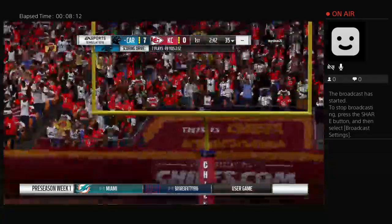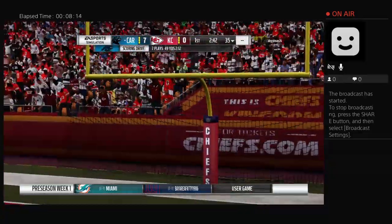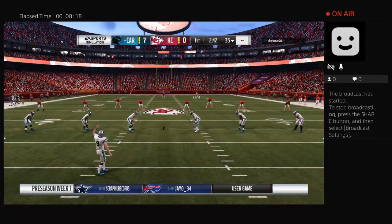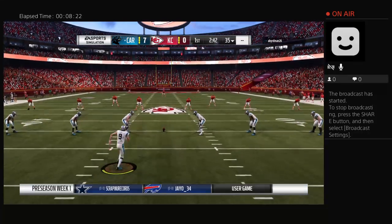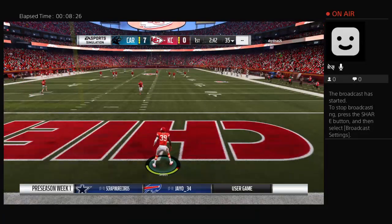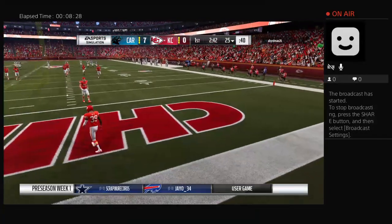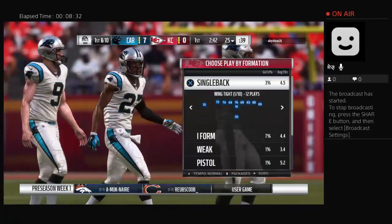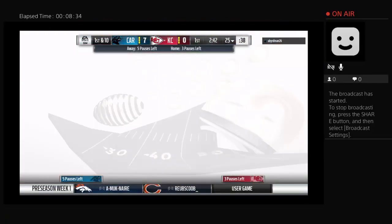Extra point try good by Gano. And it's now a 7-0 game. Gano out to kick this one away. And that'll carry over the back line of the end zone for a touchback. Now the Chiefs.